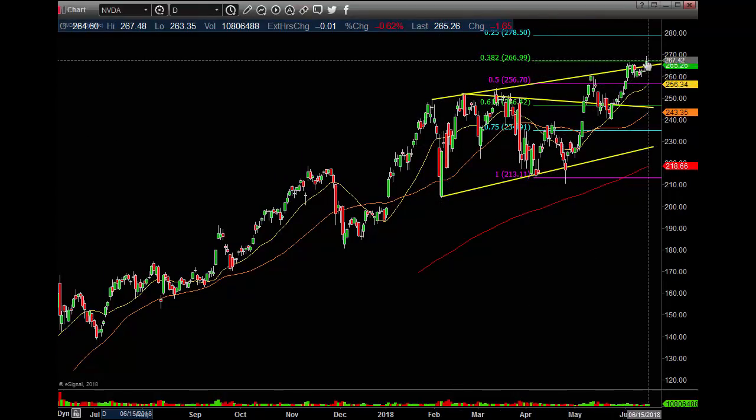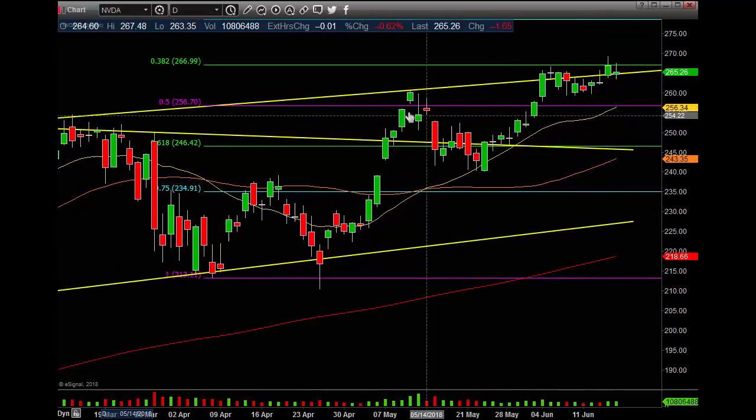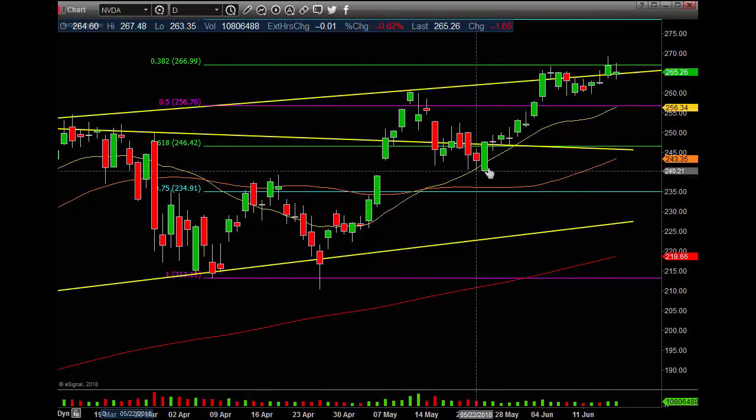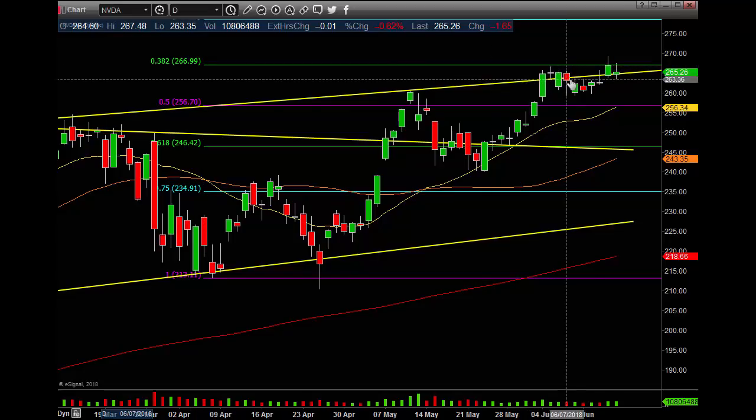Back to the highs, back to the 618 retrace right here at 266.99. It's pretty much where it's stopping, guys. We had the trend line, hit it here, came back, retraced to the 20 MA, right back to the trend line, came back, a little bit of a bull flag right here, trying to get above the 267 area on the charts. You know, it's trying, guys.